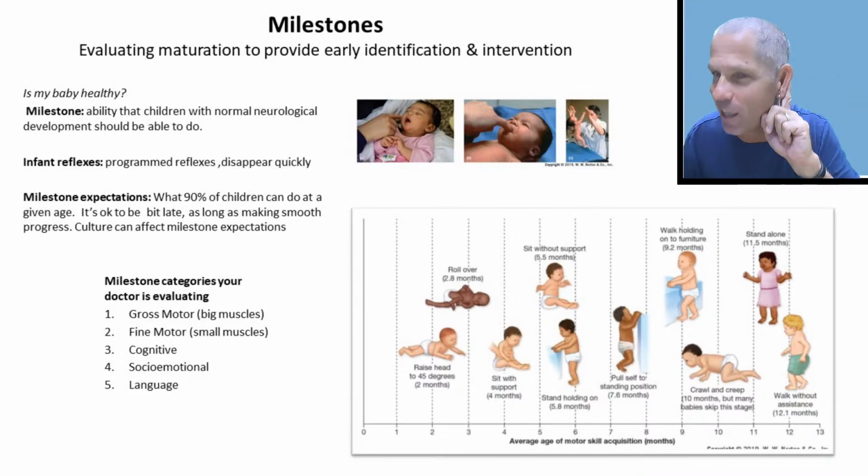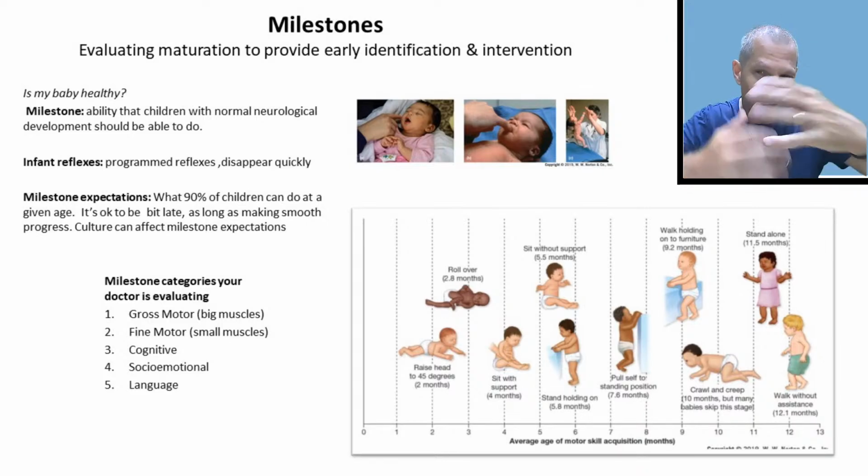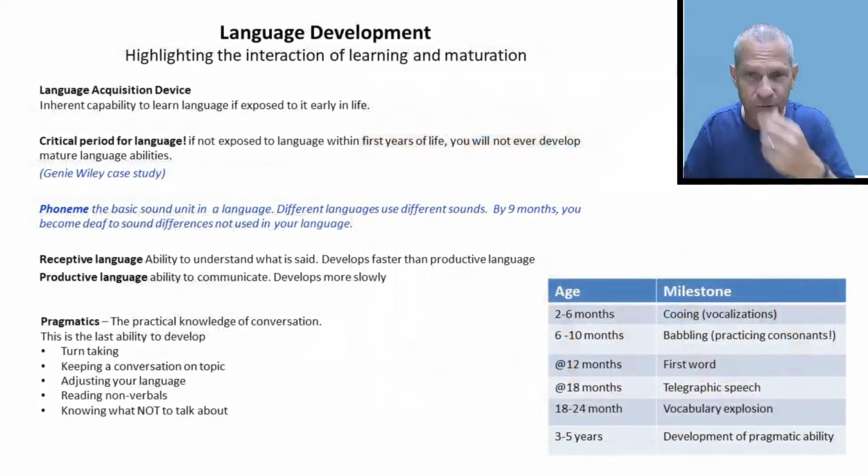Your doctor's just listening for milestones, and they want to hear certain things. And if your child's not doing certain things, then the doctor's going to say, well, tell me about this. They're then going to get real interested. So do you see how you understand how milestones can be used to gauge the health of development?